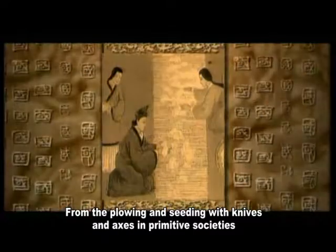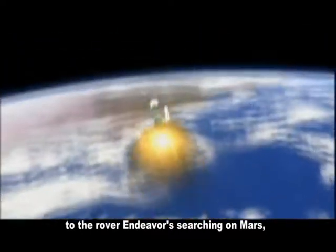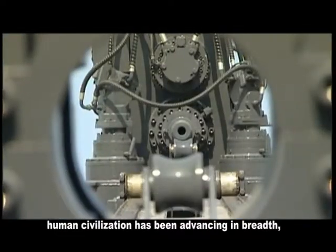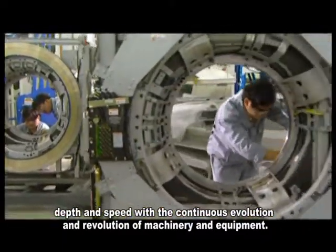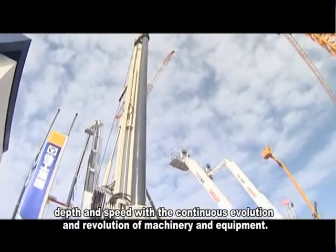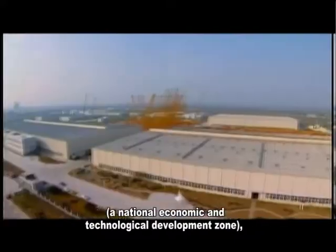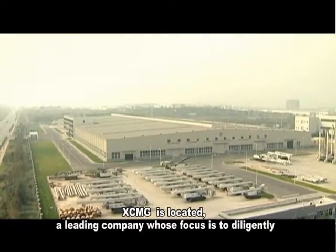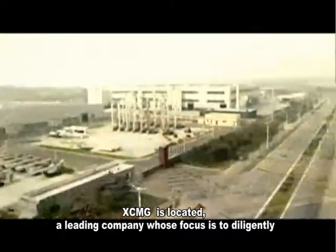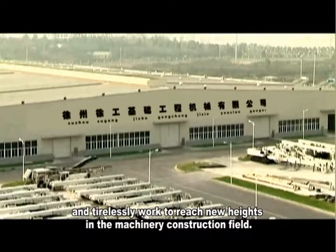From the plowing and seeding with knives and axes in primitive societies to the rover endeavors searching on Mars, human civilization has been advancing in breadth, depth, and speed with the continuous evolution and revolution of machinery and equipment. On the prosperous land of Xuzhou Jinshanqiao Development Zone, a national economic and technological development zone, XCMG is located, a leading company whose focus is to diligently and tirelessly work to reach new heights in the machinery construction field.